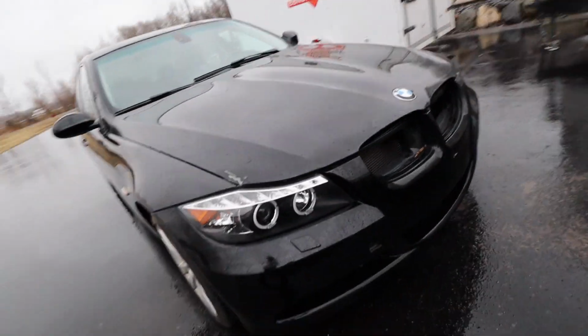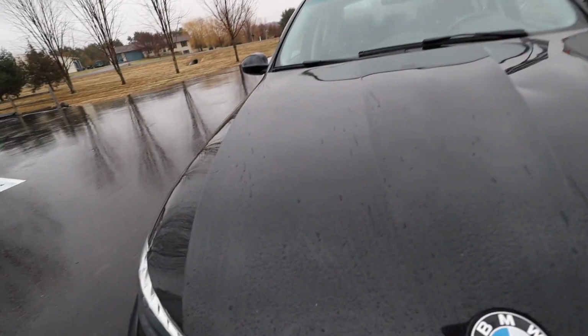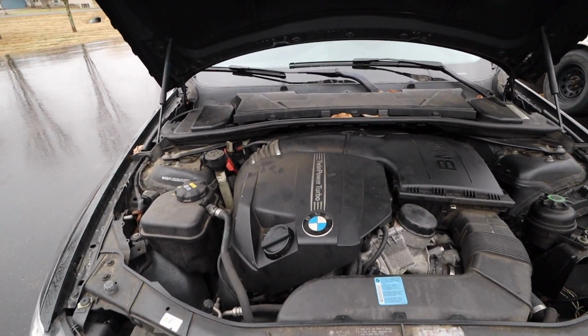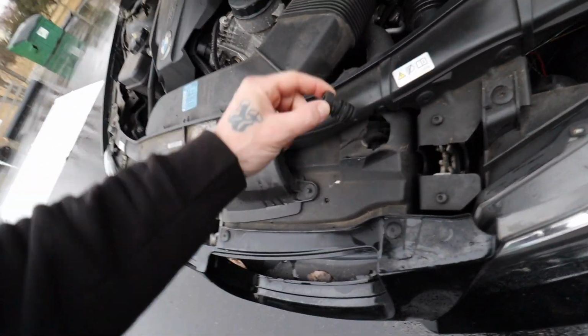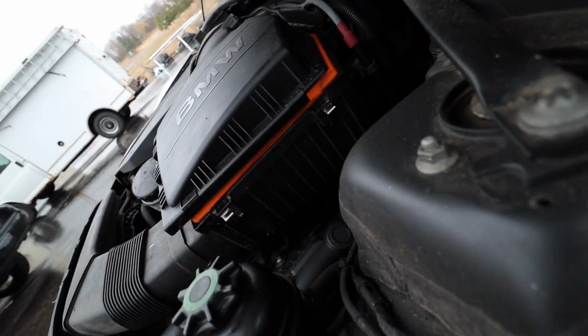Front end looks like it's totaled. It's got no grills in it, no nothing. Let's see. Twin power turbos. Woo! This stuff's all smashed. That's good. Does smell like a little coolant.